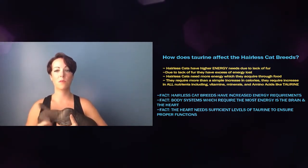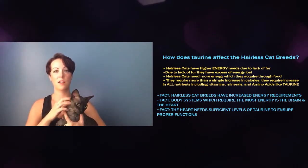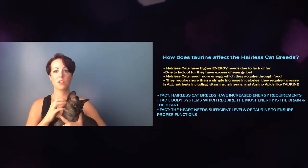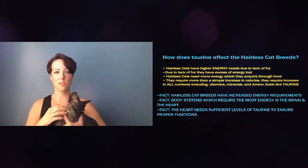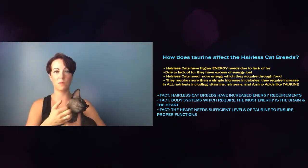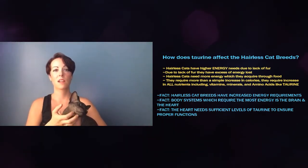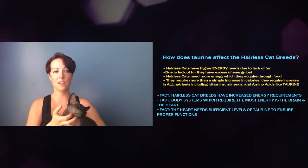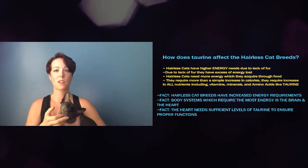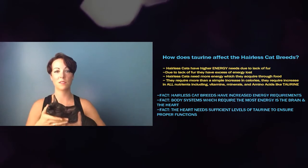Well, hairless cats eat more food and need more energy because they expel more energy. This increased energy expulsion or loss is due to their precious body heat freely leaving due to lack of fur. So this increased loss of energy requires more calories total to meet the extra energy demands. However, beyond the increase in calories, they also require an increase in all the nutrients, including minerals, vitamins, and amino acids like taurine, to sustain their need for energy.